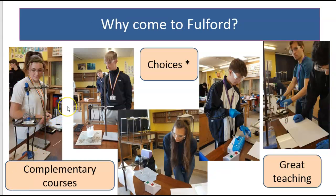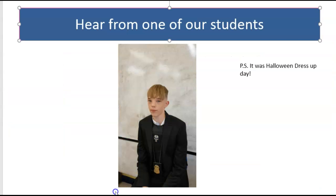I thoroughly recommend taking this course at Fulford because there are lots of complementary courses that go with this. The star here is just for me to point out that you can't take this course and the BTEC Level 3 Applied Science because of overlap between the 2 courses. So let's hear from one of our students.